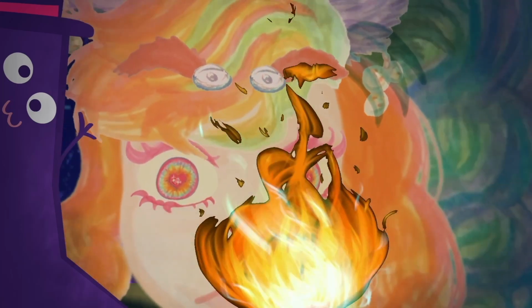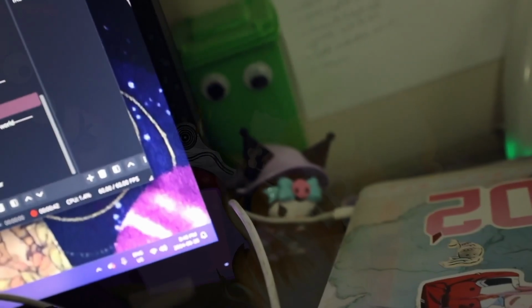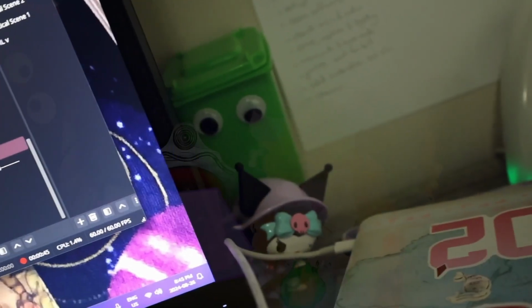Oh, I always wondered, what's behind that screen? That's right. There's a human behind that screen. Oh, I mean, there's me. Hi. Although there's actually a wall. Look at that wall. Oh, look at those googly eyes. Look at those eyes.